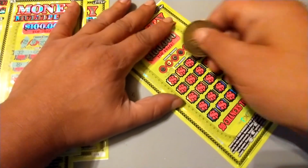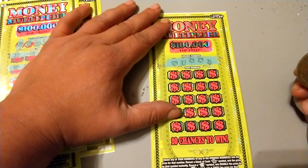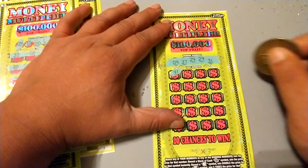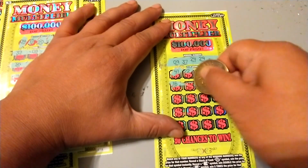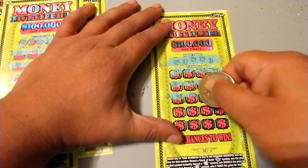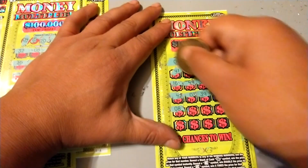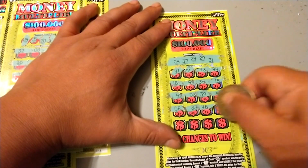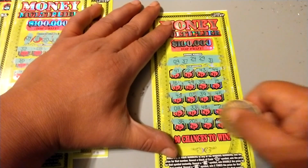Ticket number 22. All right. 9, 37, 24, 29, and 31. 41, 22, 43, no 40s. 16, 49, 35, 15, no 40s. 3. 39, no 40s up there. 8, we had a 9. 33, 48, 21. Last row, 36, 20, 12, and a 6. Nothing. Woo! Boy, folks, these tickets are kind of cold.